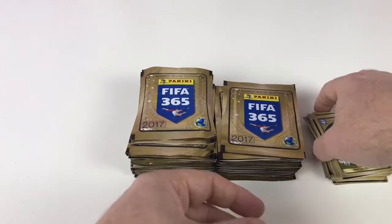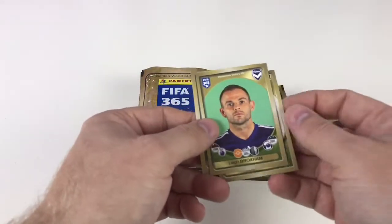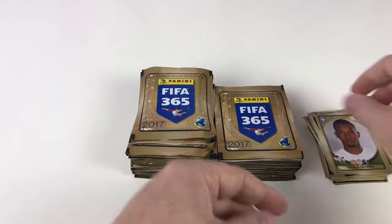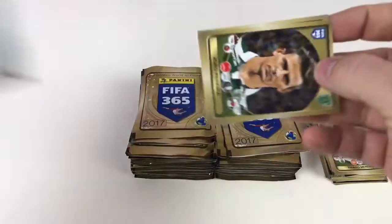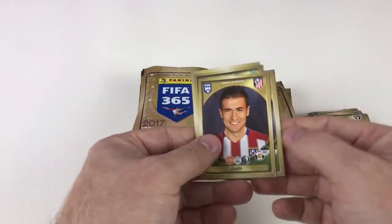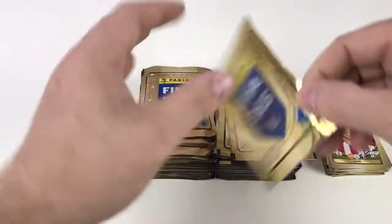Must have just had a bad little run there with those with no shinies in. Oh, now I'm back to it again. Lee Roxon, we just had him in the last pack. Bobo. Right. Let's see if we get any other cool players in these players only packs. In a nice little pile. It's going to take a long time for Collector Daddy to sort out and stick in his album.